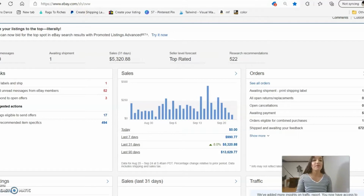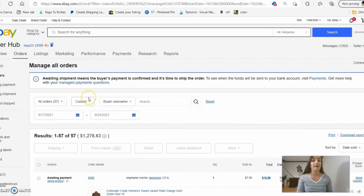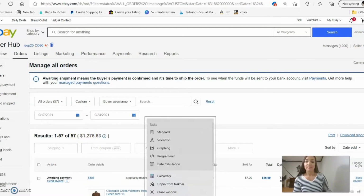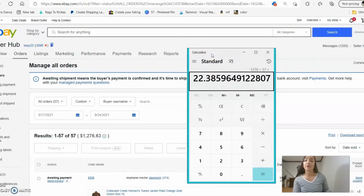So let's jump on over to my orders tab. So I'm here in the orders tab on eBay, and I have this filtered down to the last 7 days that we're looking at for this video. And you can see here I sold 57 items for a total of $1,276.63. So I already put this into my calculator, and that comes out to an average sale price of $22 and almost 40 cents. Again, this does include shipping.